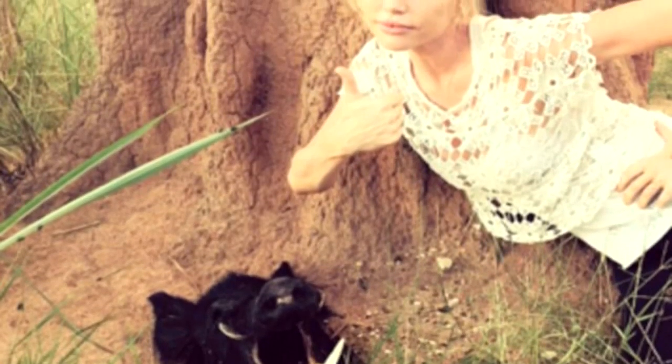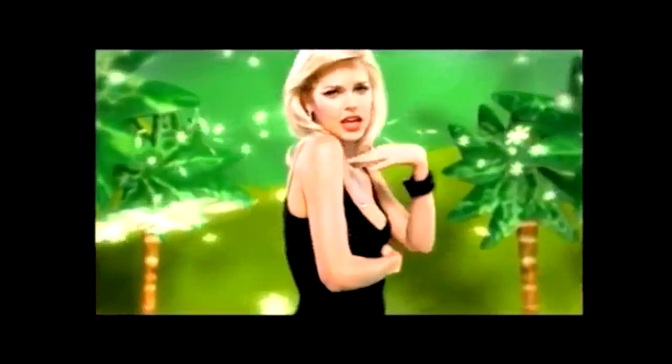Another Australian media personality has apologised for posing with dead animals. Former pop star Sophie Monk posted this picture of herself with the caption, "This little piggy went to market, and this little piggy, well..." She now says she didn't mean to offend anyone.